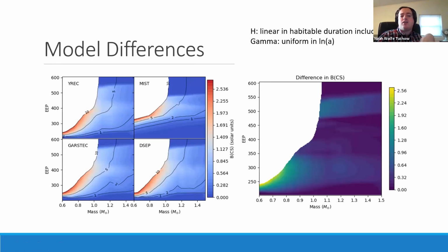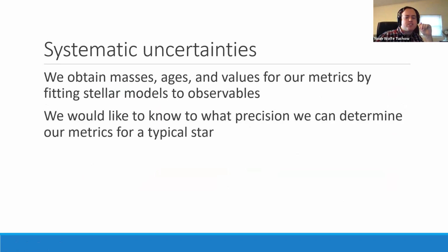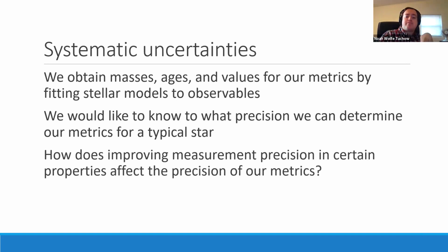So now let's talk about getting systematic uncertainties for our metrics. We obtain masses, ages, and also values of metrics for different stars by fitting stellar models to observables. We would like to know what precision we can determine these metrics for a typical star, ignoring model uncertainties. Just using a given model, how precisely can we determine our metrics? And how does improving measurement precision of certain properties affect the precision of our metrics? If we can attain better measurements in a certain property, how will that affect the precision of our metrics?